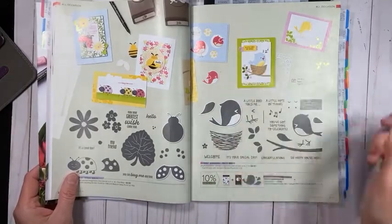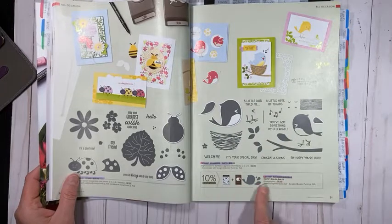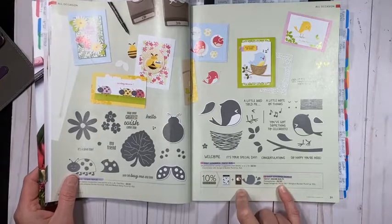It is gorgeous. It's a bundle. So what do I mean by a bundle? You get a stamp set and either a punch or framelits, and it's included in the price. So you're going to get the stamp set and the punch for $46.75 if you live here in Canada.